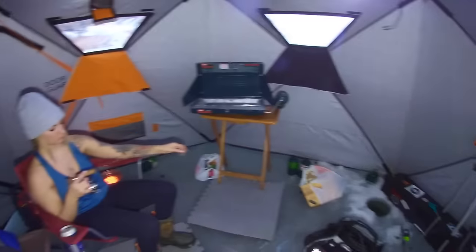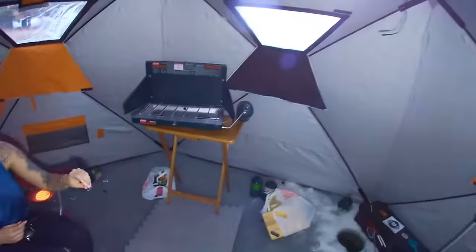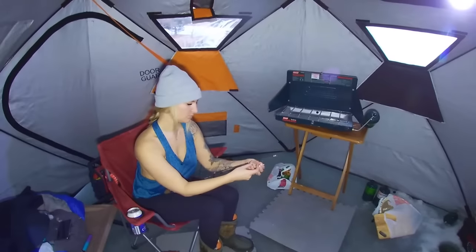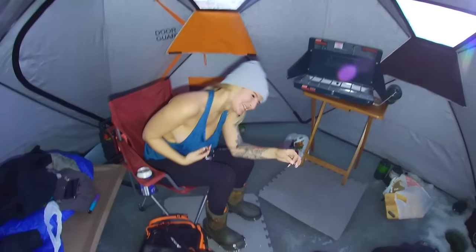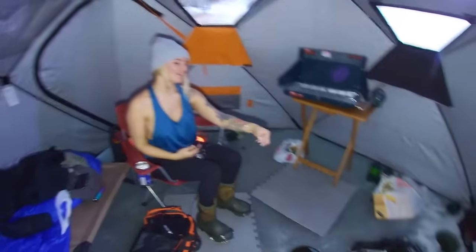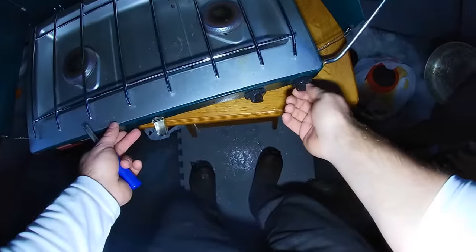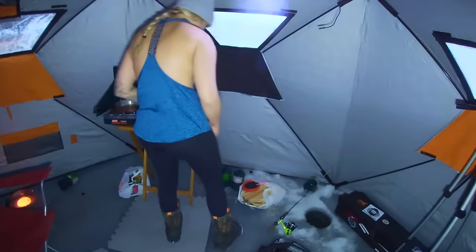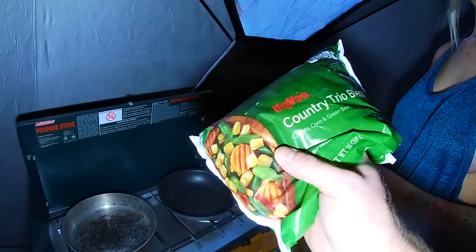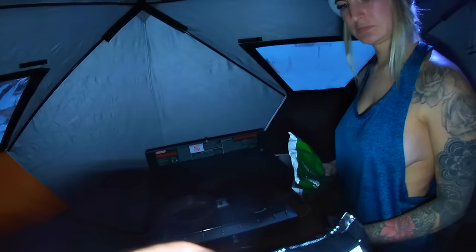All right, well, it's getting that time. We got the little collapsible grill down here. We're gonna whip up a meal. Sash, what you making? Teriyaki stir fry. The old teriyaki stir fry. It's gonna be pretty good. Rice. Oh yeah, we got rice too. Whenever you're cooking in the tent, open the vents.